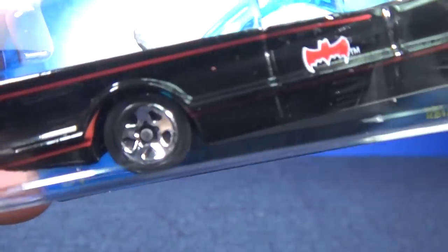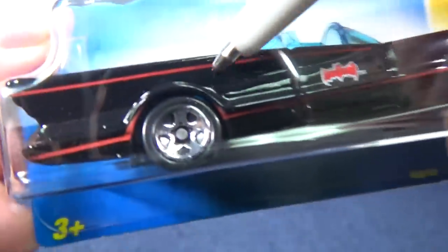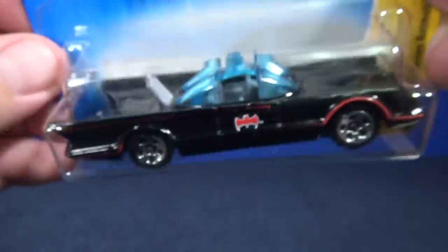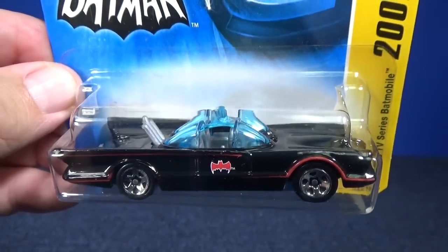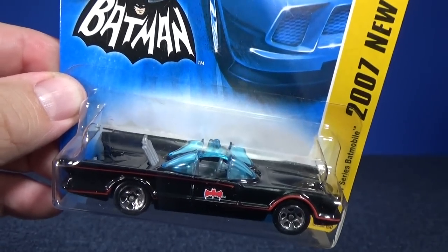These are the kinds of things people, you can see it pretty good right here. It's black. I don't know if you can see it. It's black right there, and it's not fully chrome. So, you know, people like to collect those. It is not an error that I would necessarily collect myself anymore, but it is cool that it is on a Batmobile.